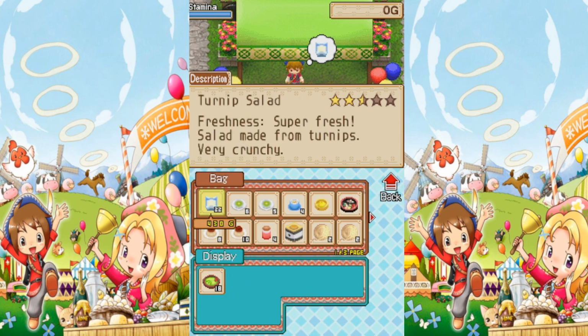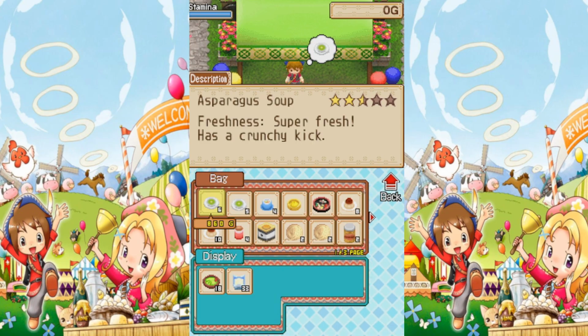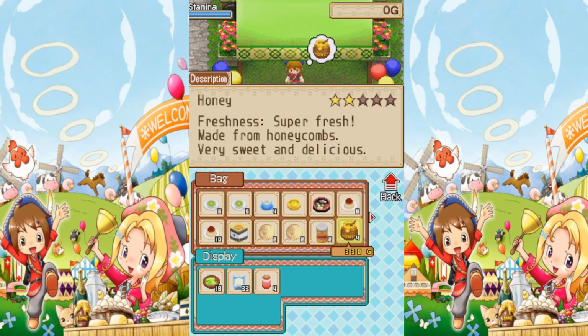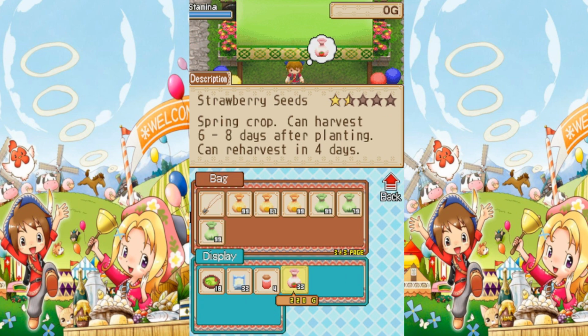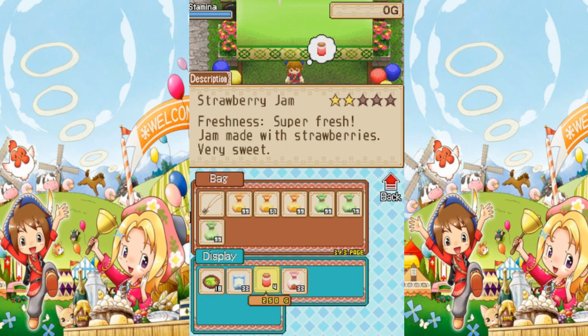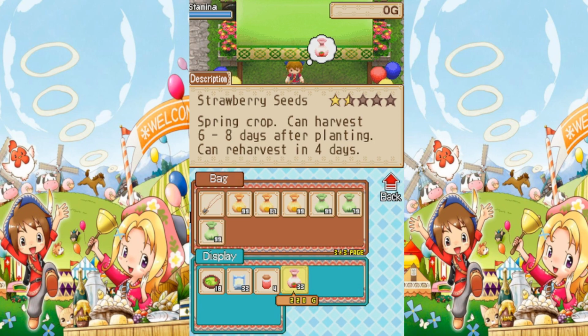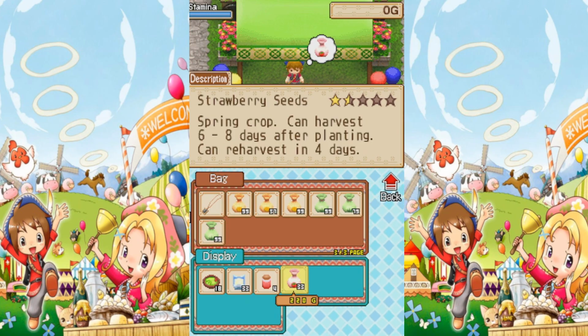We've got our usual turnip salad. And as you can see, our asparagus soup also sells for a pretty crazy amount of money. And I think I brought my strawberry jam, 2 stars and worth $250 each. And if we put it side by side with our strawberry seeds, they are worth $220 each. But you have to remember that I only put in one strawberry in order to get 2 seeds. So that is why the strawberry seeds are much more profitable and a better option, because you're going to get double the amount of product.